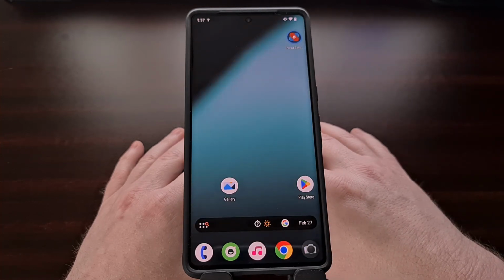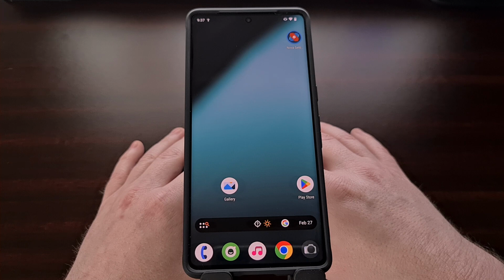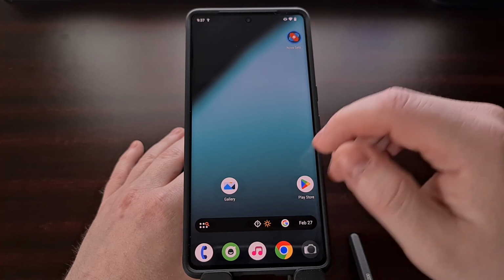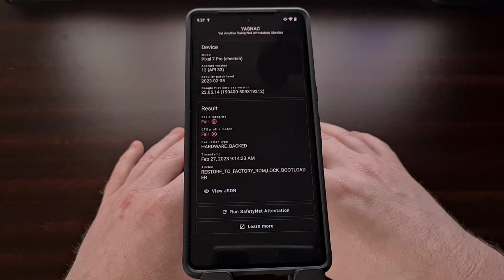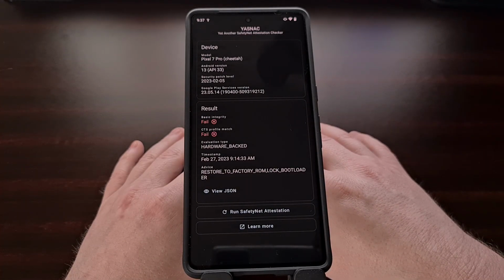I recently did a video showing how to install the Lineage OS custom ROM on the Pixel 6 and Pixel 7 series phones from Google. But in doing so, I came across an issue where I was unable to install the Netflix application from the Play Store. Some may think this is because Netflix is being blocked due to the phone not passing SafetyNet Attestation checks.